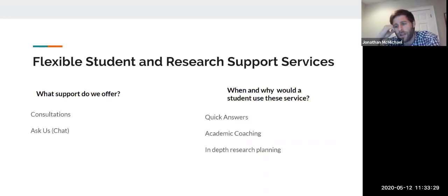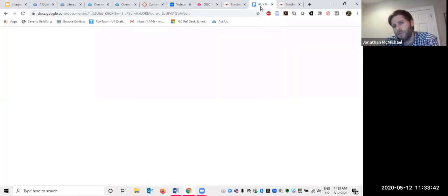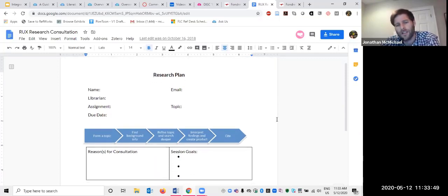Academic coaching, so how to think about doing that kind of research. We do a lot of that, especially in the consultations. And then certainly in-depth research planning. We want to make sure that students have a plan and a way to go through something like that. So to show you that, I'm going to show you a document that I use and that I have my interns use whenever they're doing a consultation. We have this research plan.